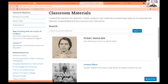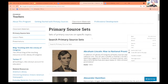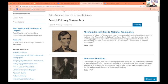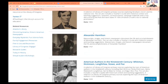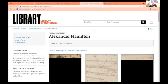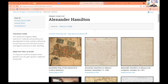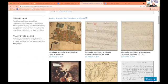I really like these primary source sets, and these are basically sets of primary sources around topics, not lesson plans. They rely on the teacher to put all the pieces together, so they can be used in many ways depending on what you're doing. But they've got a nice collection of things that are useful to teachers. So you see I have Abraham Lincoln. I thought for this year's theme, Alexander Hamilton would be interesting because everybody's interested in Hamilton, obviously, because of the musical. But he was a real person, and his papers are housed at the Library of Congress. So even if you're interested in looking at some of the primary sources from the musical, they're here.